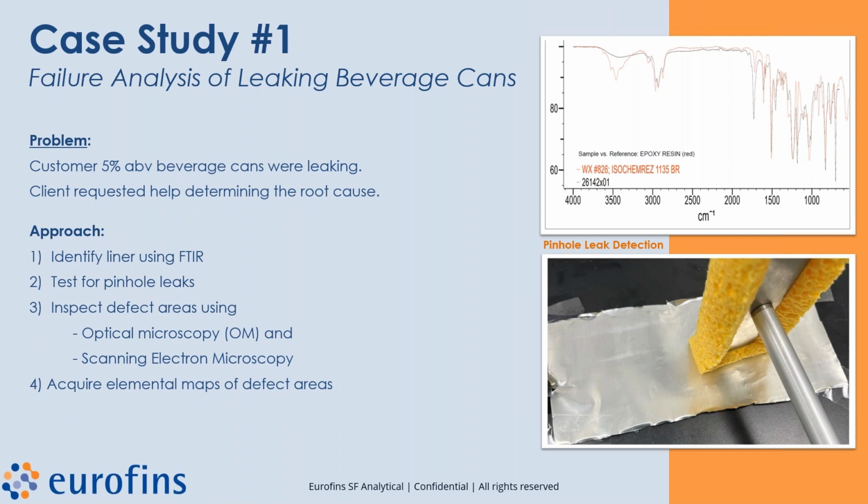So let's jump into the case studies. The first case study, a client came to us trying to understand why their beverage cans were leaking. It's basically an alcohol-based beverage, and you could obviously tell they had some issues because the cans came deflated with residues around the bottom, etc.